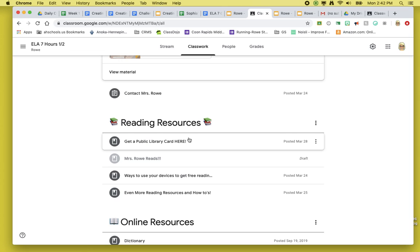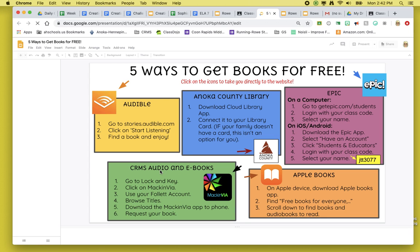One of the great things about getting a public library card is if you have one, you can use an app called Cloud Library, where you can have access to tons of ebooks and audiobooks available at our libraries. Okay, so that might be something you want to do if you don't have one. But where we're going to start is here at Ways to Use Your Devices to Get Free Reading Material. So we're going to click here.